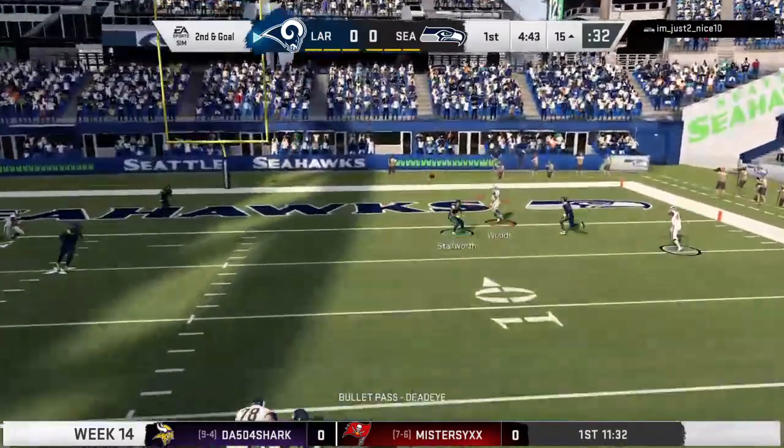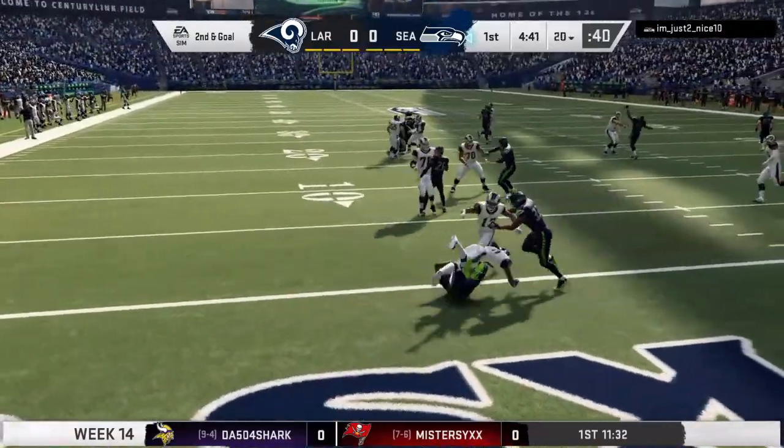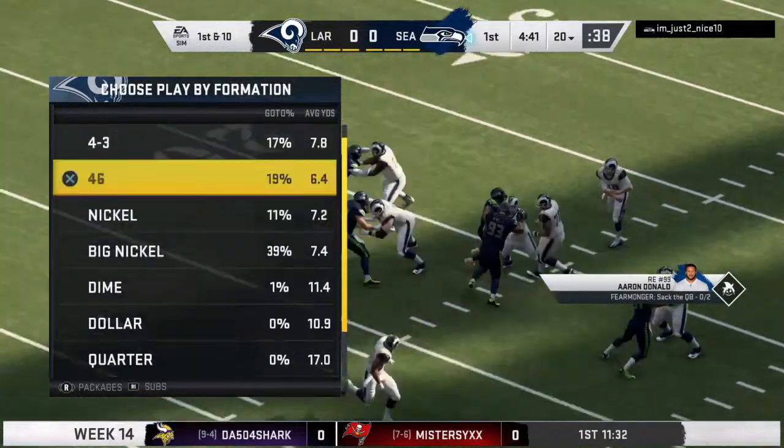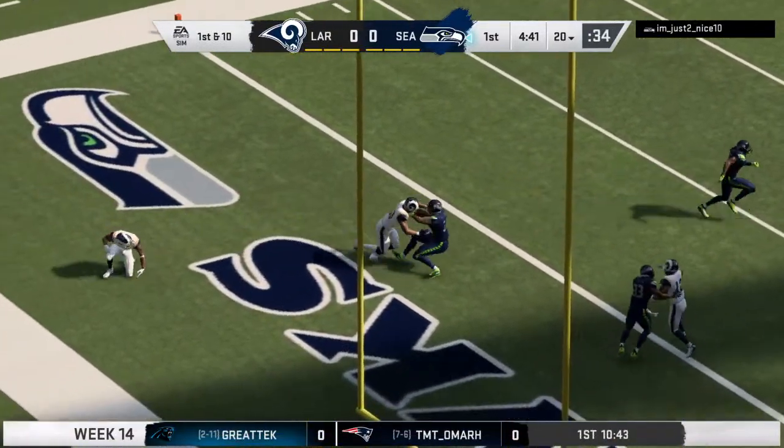Out of the gun. Gone. And it's intercepted at the goal line. A great read, and it's picked off. And a big turnover there as his guys will get the football back. Looking for Woods that time.